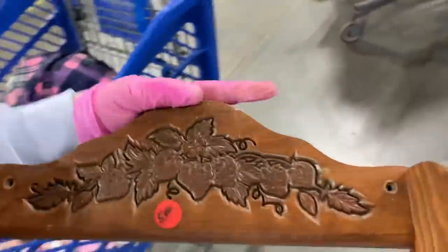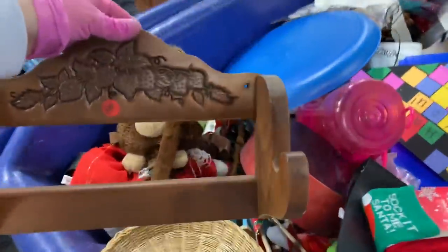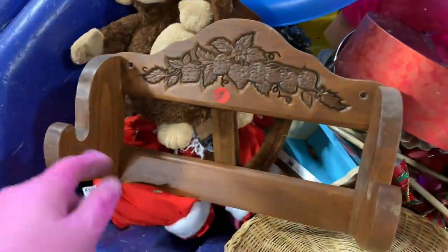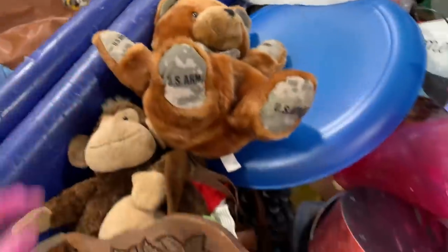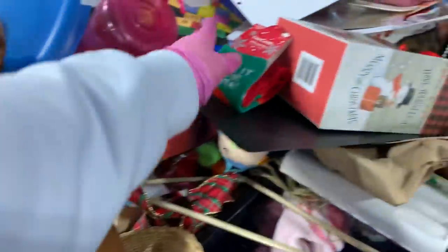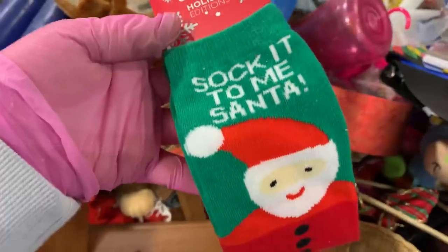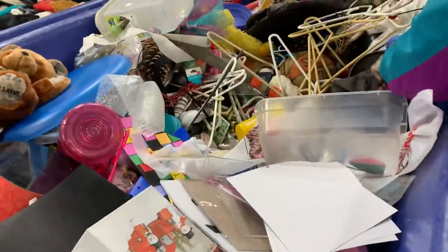Thank you. This is cute. It's like a vintage paper towel roll holder. Wanted to look at that. I guess it would need like a pole or something. Stop it from Santa. Clever. Very clever.